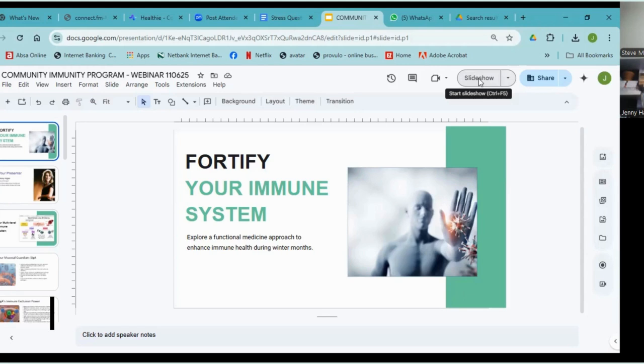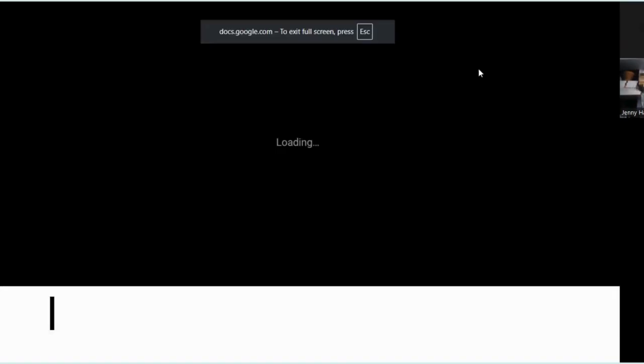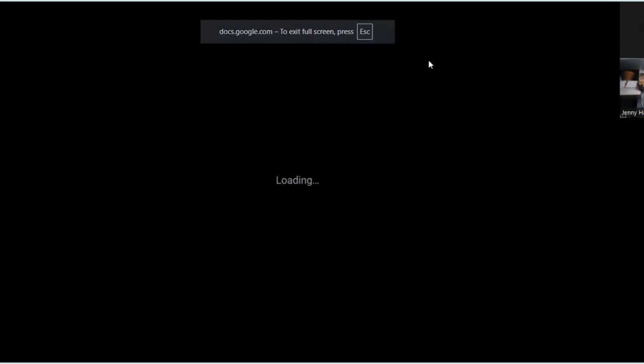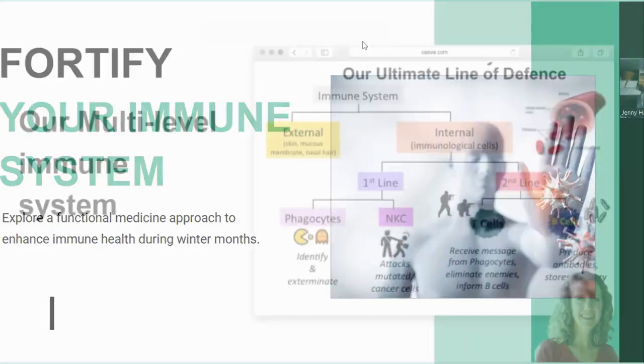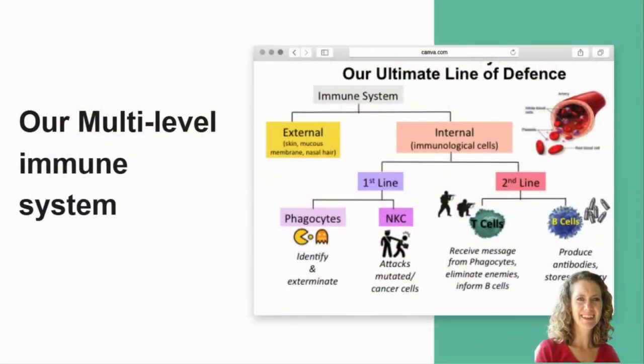Thanks, Steve. Yeah, I know, super excited to be here. And with it now being winter, a very important topic to be speaking about is our immune system. So let's have a look at this. All right, cool. This is a very, very basic image of our immune system.